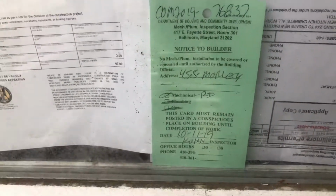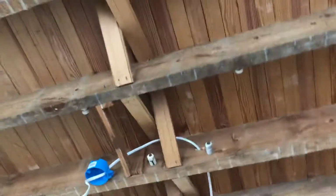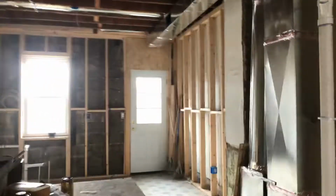Now the plumbing has been completed. The inspector's coming out today for that one. And then electrical is finished, but we're pending the date for the inspector to come out. Fortunately, these inspectors used to come next day, and now they are putting them out like a week.